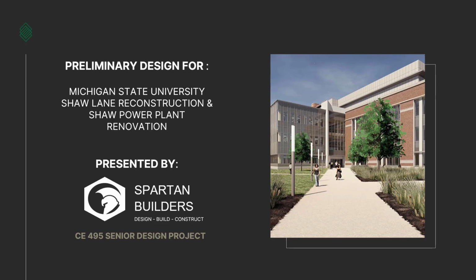To keep up and adapt to the state-of-the-art technologies, Michigan State University has proposed the need for a new interdisciplinary science, technology, engineering, and mathematics institution. This building will house new classrooms and laboratories for faculty and students to further advance the future of STEM learning.